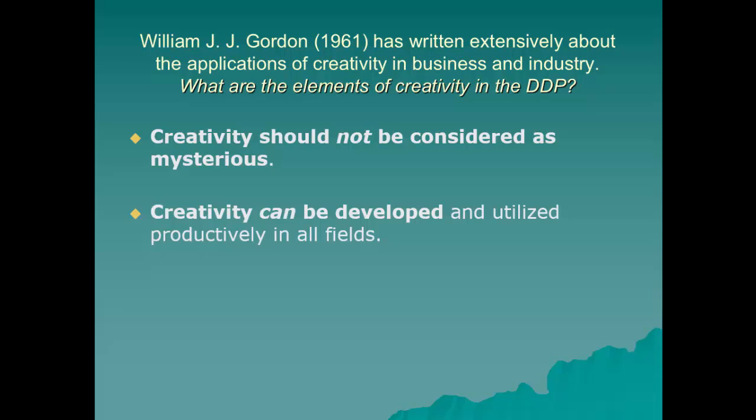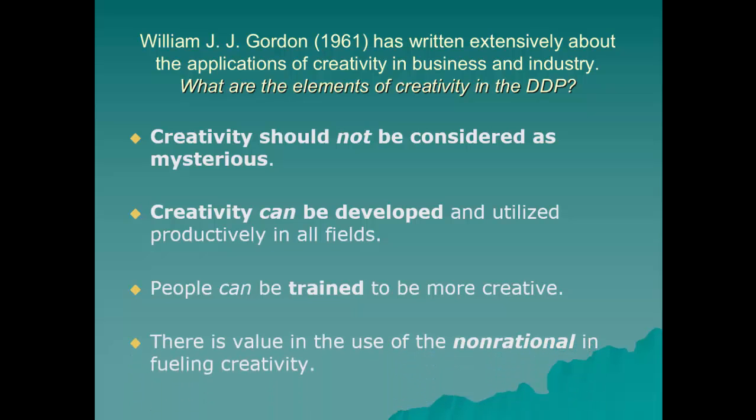Gordon writes, creativity can be developed and utilized in all fields. Here you have design, architecture, engineering, urban planning, and Gordon argues people can be trained to be more creative. Think back to Noby's comments. Would her students be well served if they were trained to be more creative? And Gordon says there's value in the use of the non-rational. How did the leaders of this South Korean development tap into people's emotional feelings about something new and different?